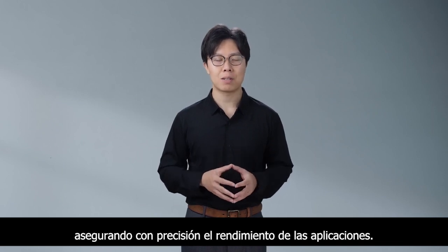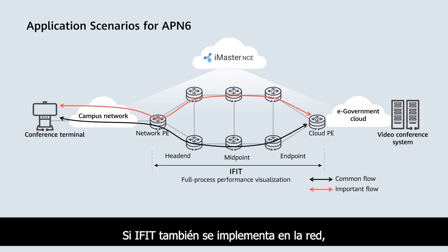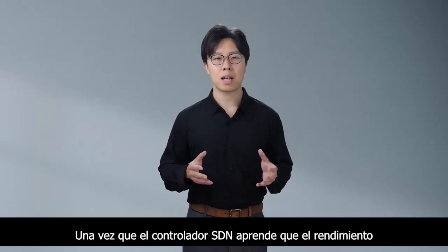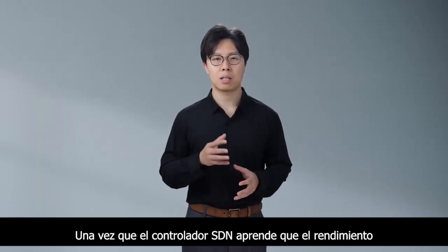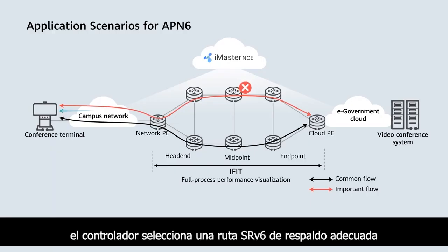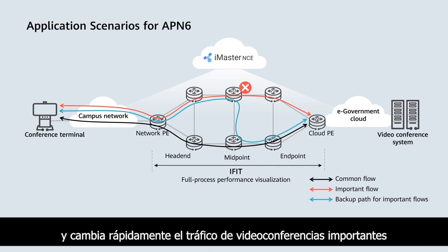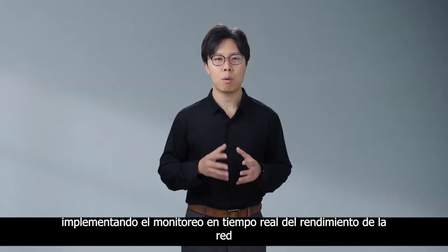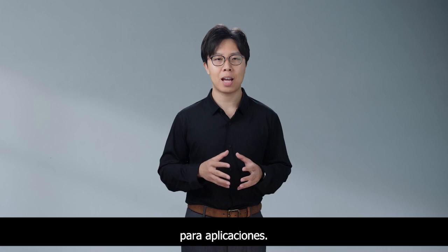If IFIT is also deployed on the network, APN6 can work with IFIT to implement refined in-band performance measurement for important video conference traffic in real time, achieving full process performance visualization. Once the SDN controller learns that performance has deteriorated through IFIT, the controller selects a suitable backup SRv6 path and quickly switches the traffic of important video conferences to this path, implementing real-time monitoring of network performance for applications.